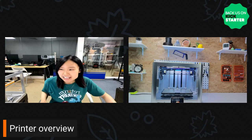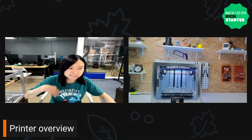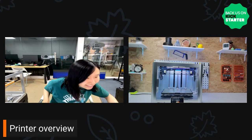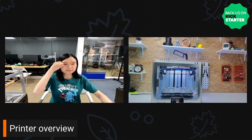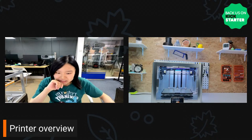Let me know if you have any questions so far, because we are going to move to the next part. This is a printer overview. Okay, I will check out the comments. There are a lot of comments, great. So where is that? User-friendly touch interface. Like high quality print, yeah. Okay, now let me share with you.